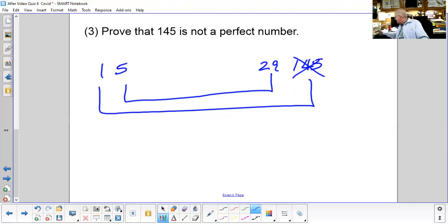145 divided by 13. Nope, no good. 14. Nope, no good. I'm sure 15 won't work either. Okay, 15 doesn't work. 16 doesn't work. 17 doesn't work.